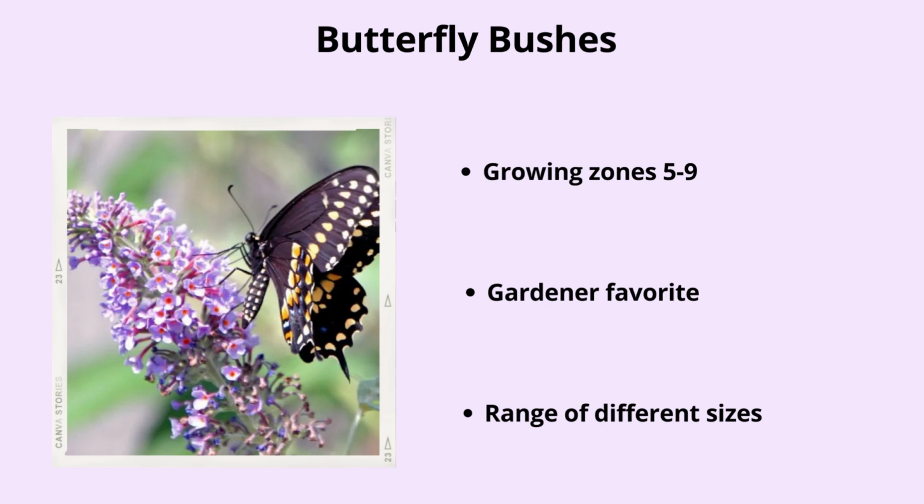Number 4. Butterfly bushes. Growing zones 5 through 9, a pollinator and gardener favorite, and comes in a range of different sizes.